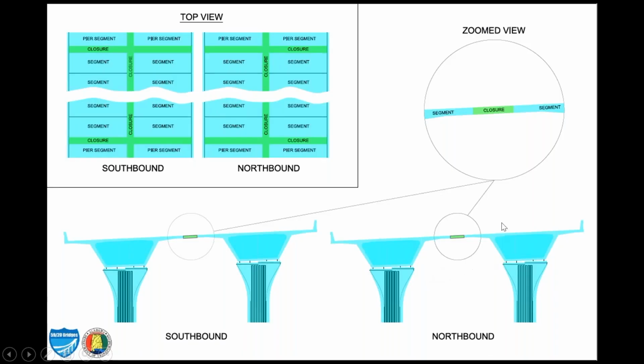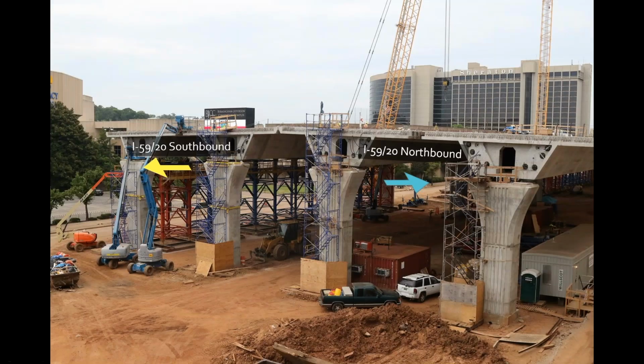This is a cross-sectional view that shows the closure pours in the 2 segments, east and westbound or north and southbound, and the closure pours that will take place to connect those segments. This is another view of the closure pours close up for the northbound and southbound segments.